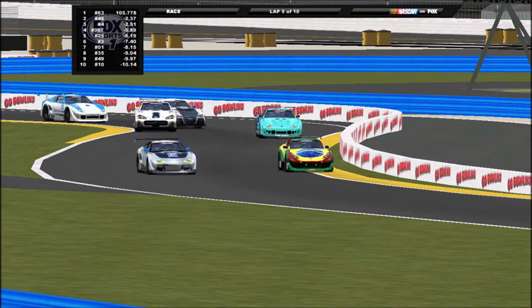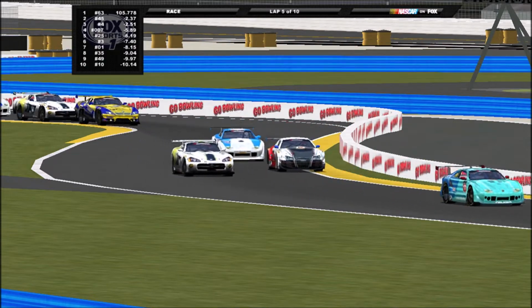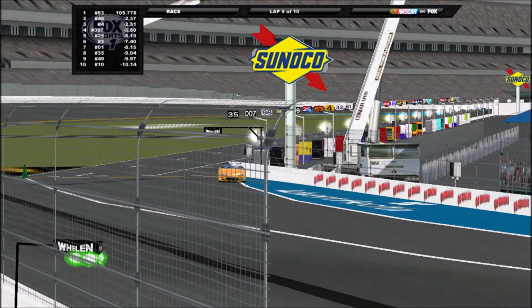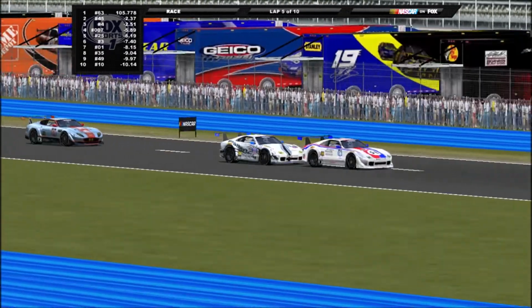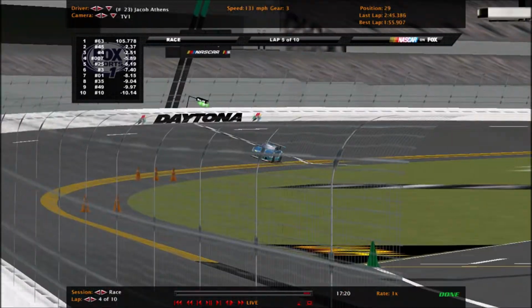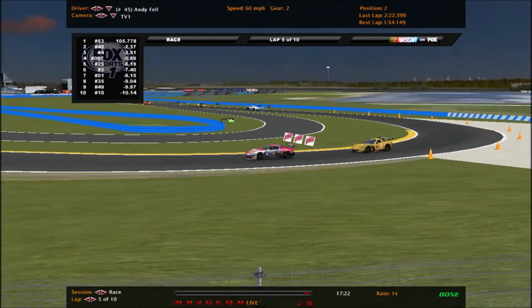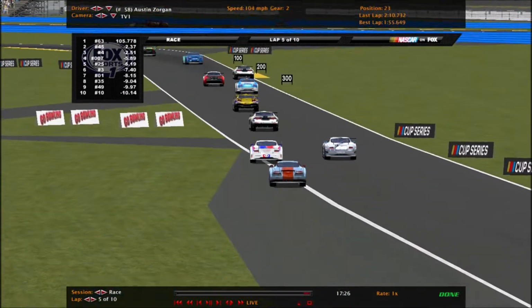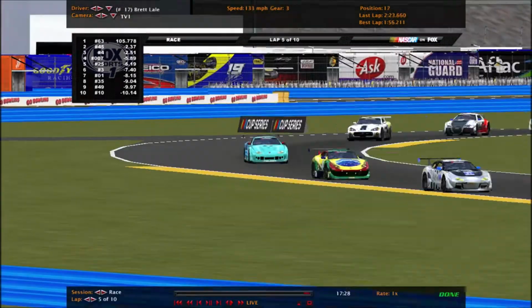Oh, one car slams that wall. That's the Brazilian car. Kept going though, but what a hit. There's Zane Davison that just took the hood off and sent him back out there. He's not going to lose the lap, but he's going to lose a ton of track position. Tough break for Zane Davison. Seth Cutler, Austin Zorgan side by side right there.